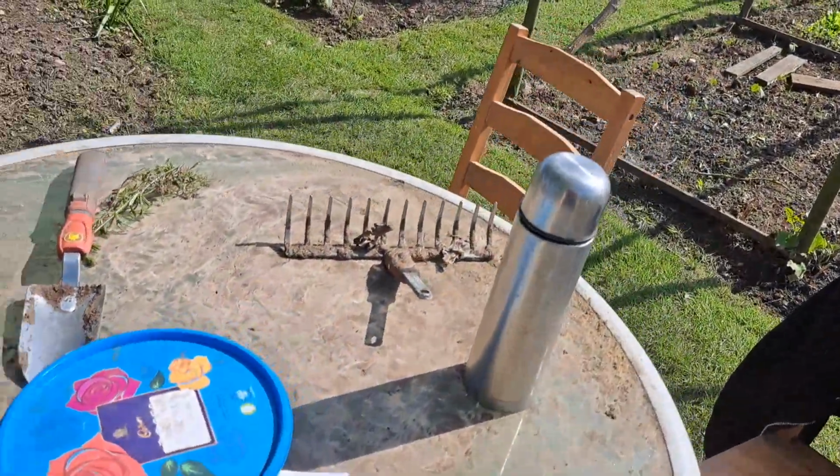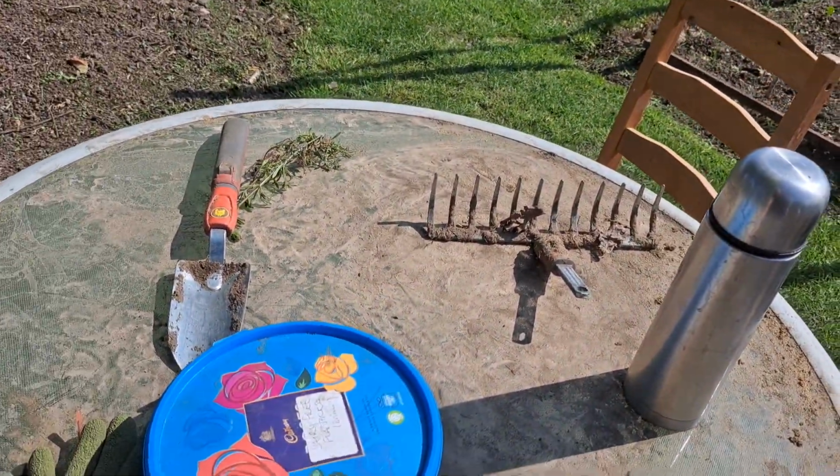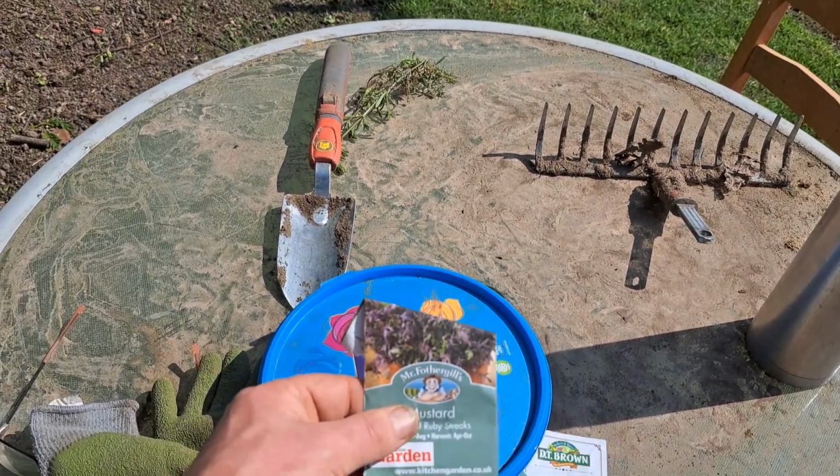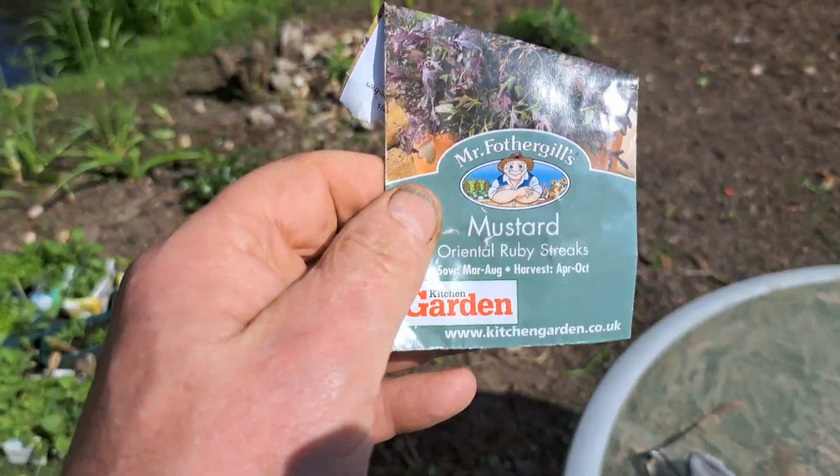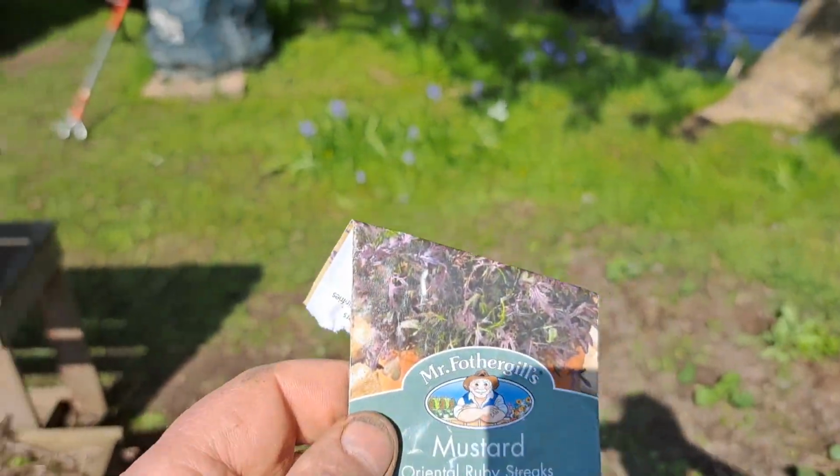Do I want some more spinach? I've got loads of spinach. Do I want more onion? Let's put some mustard in. I haven't got much mustard growing. Alright, we'll see how it goes. Oh no, that was good, that one's good. So yeah, let's grow some mustard.